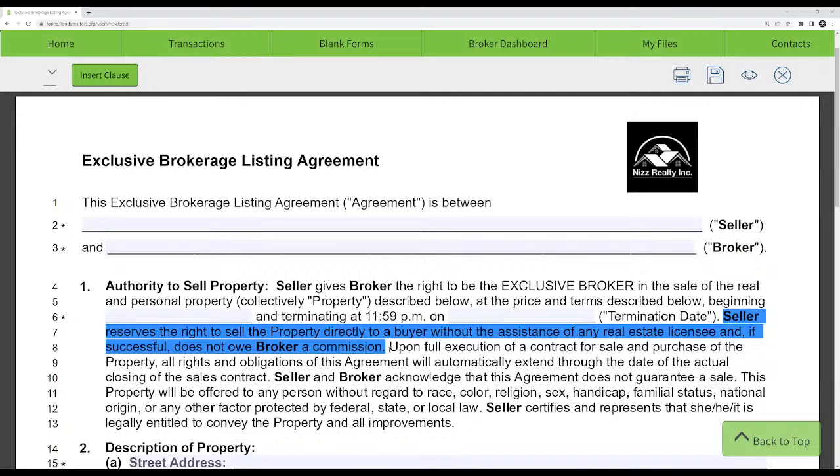So you could do all of this, take photos of the property, set it up in the MLS, advertise it in the MLS, do all of these different things, and then show the property to countless buyers. Maybe do this for 3, 4, 6 months, and then the seller can sell the property to a buyer without your assistance and doesn't have to pay you anything. So you did all that work, spent all of that money, and now you're not going to get a single penny out of that. Maybe it's just my personal opinion, but to me that's not something I'm interested in.